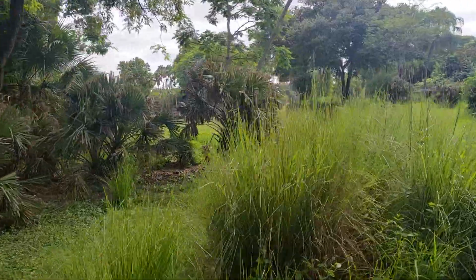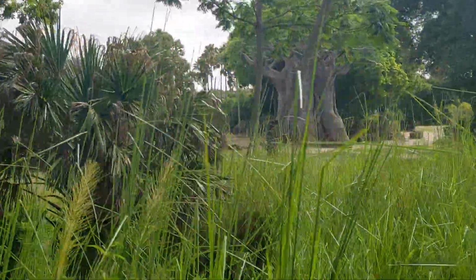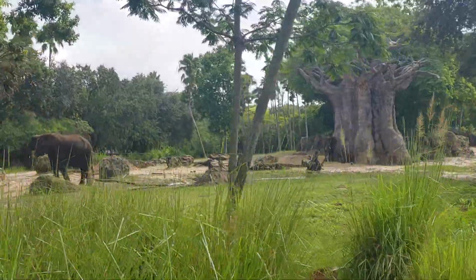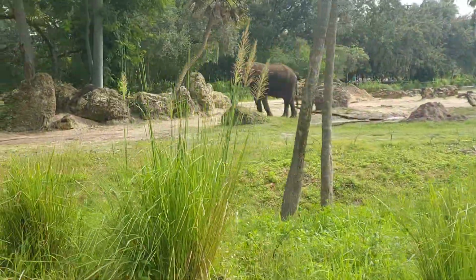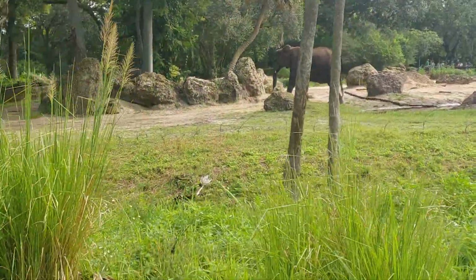Now we are already looking at a little baby elephant out here right now. She's just in front of the baobab tree over there with her mom, and only about 8.5 months old. She was born on December 13th.